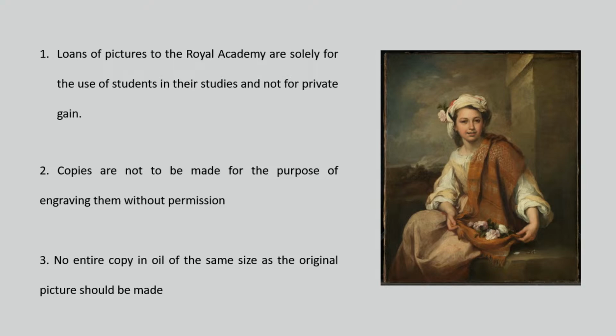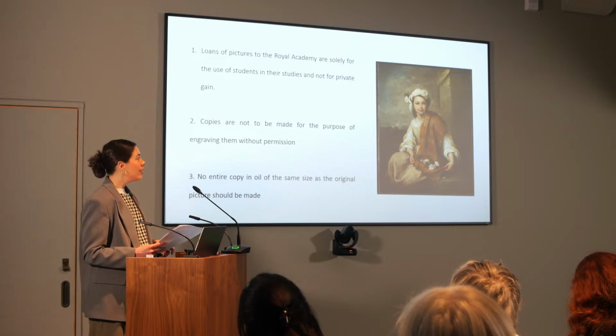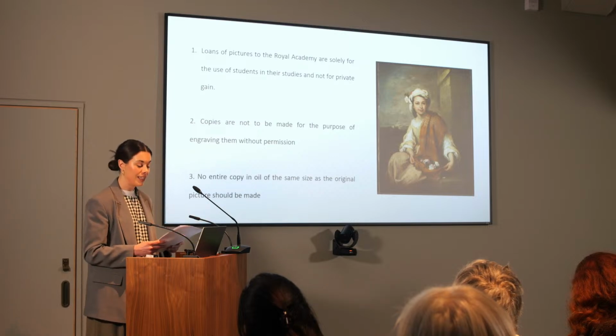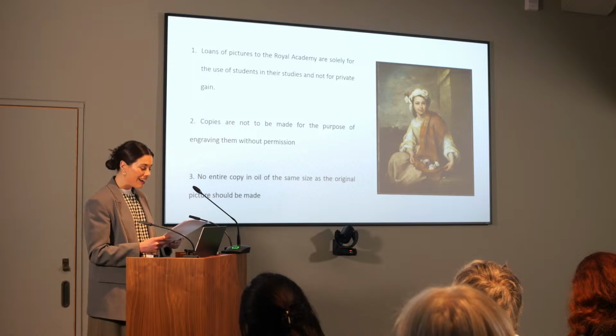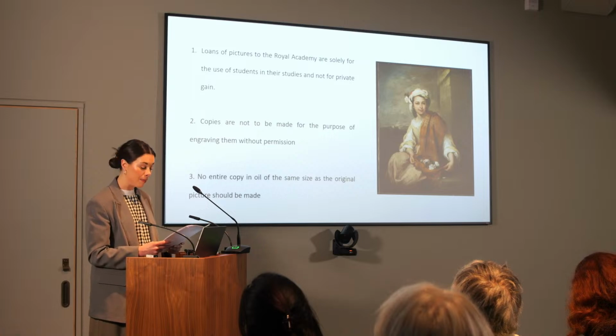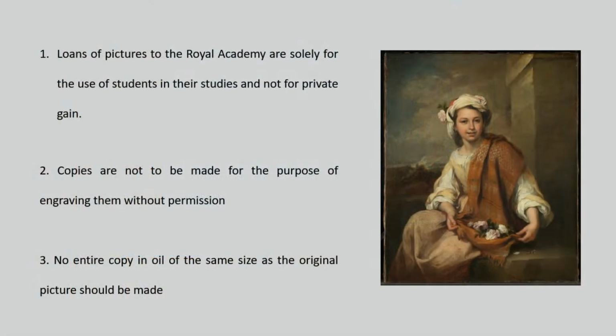So in 1831, this led to the trustees sending quite a disgruntled letter to the Royal Academy stating that, number 1, loans of pictures to the Royal Academy are solely for the use of students in their studies and not for private gain. Number 2, copies are not to be made for the purpose of engraving them without permission, because of course making and selling prints and engravings at this time could be quite big business. And number 3, no entire copy in oil of the same size as the original picture should be made. Clearly, copies of the Spanish paintings at Dulwich Picture Gallery were taking on lives of their own.